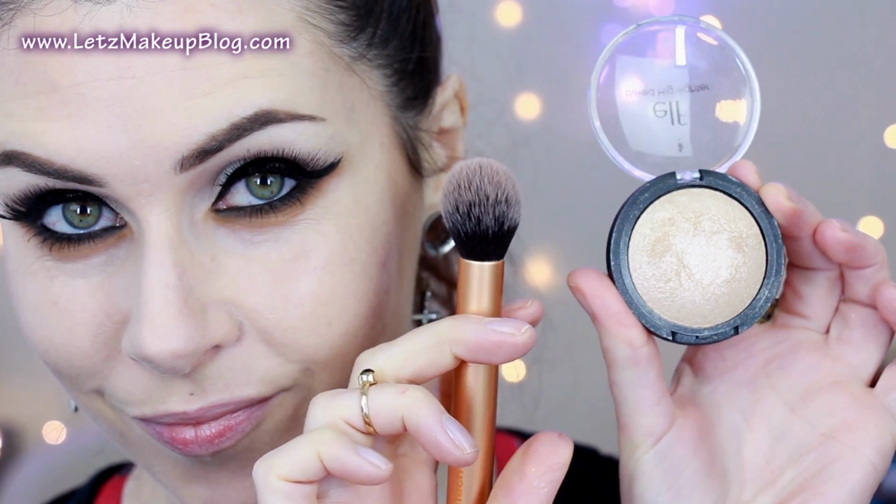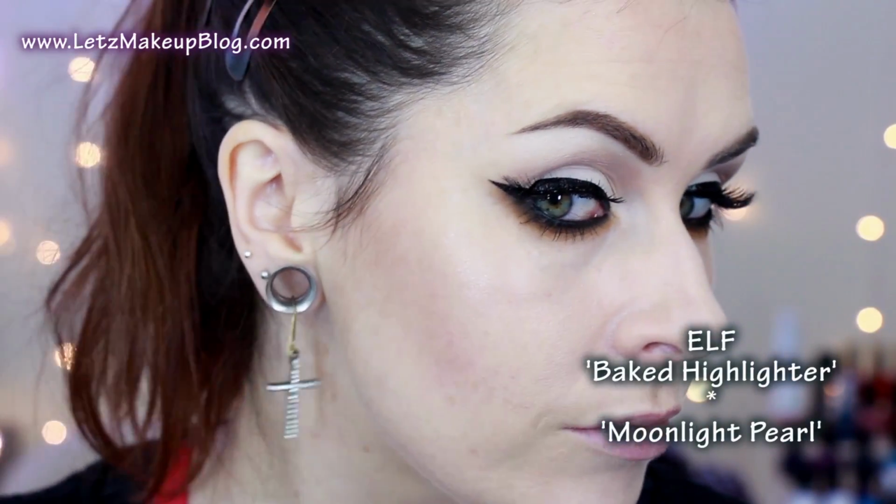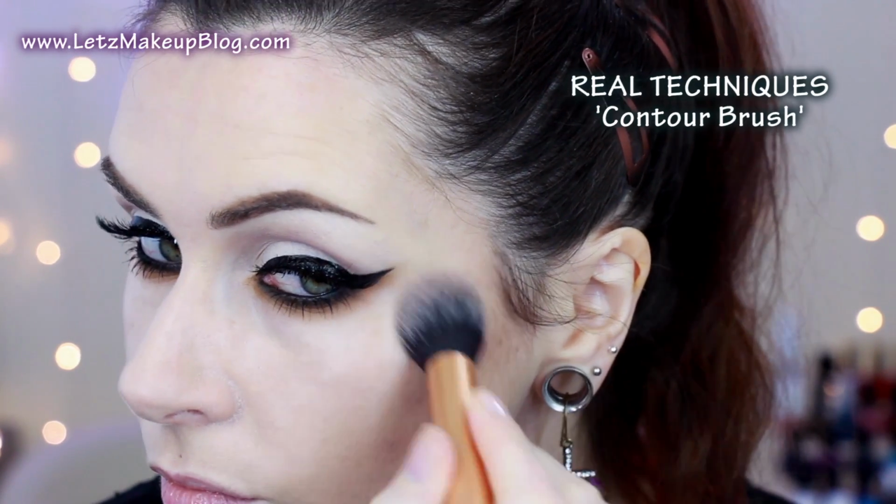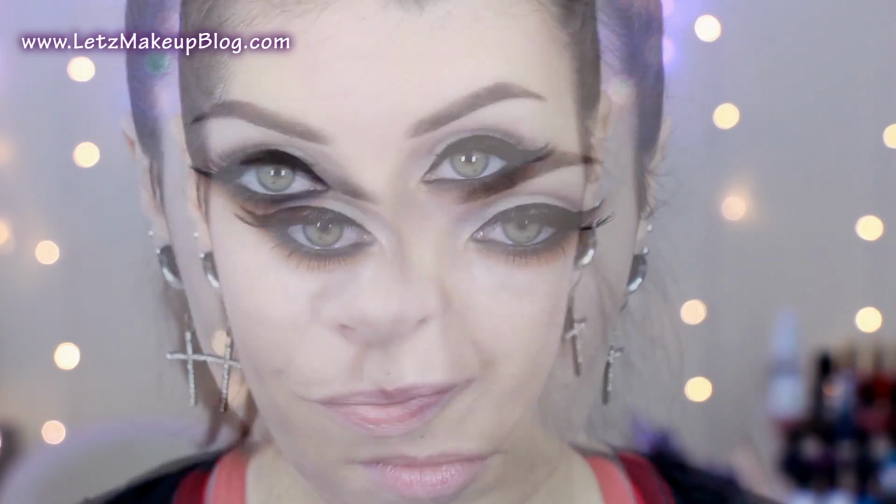I decided to add a little bit of a highlight since I was skipping blusher. So this is the e.l.f. Baked Mineral Highlight, I think, in Moonlight Pearl, which is a beautiful subtle highlight, and applied a tiny bit using a pencil brush as well, just to the very, very inner corner of my eyes around the tear duct.